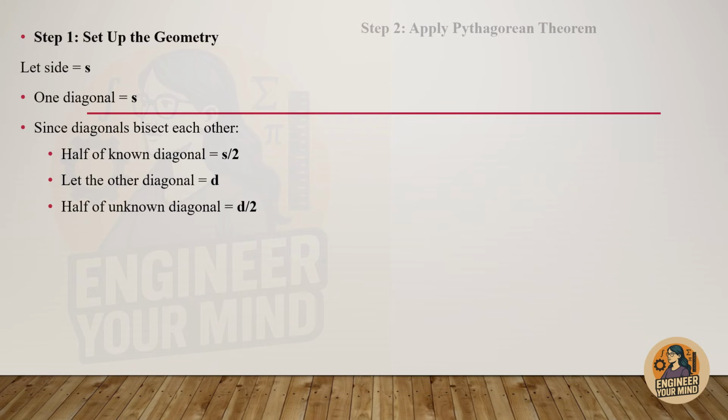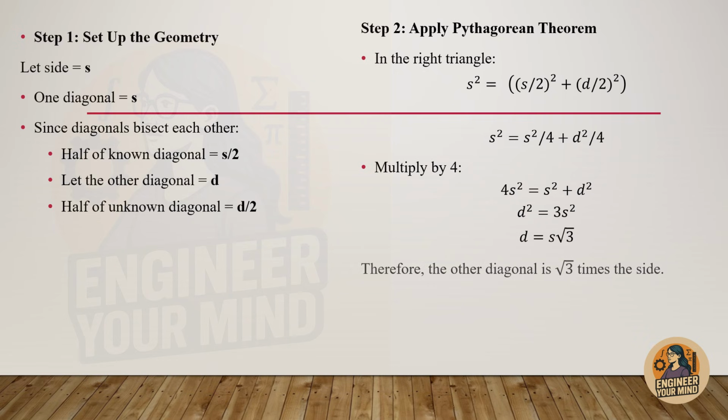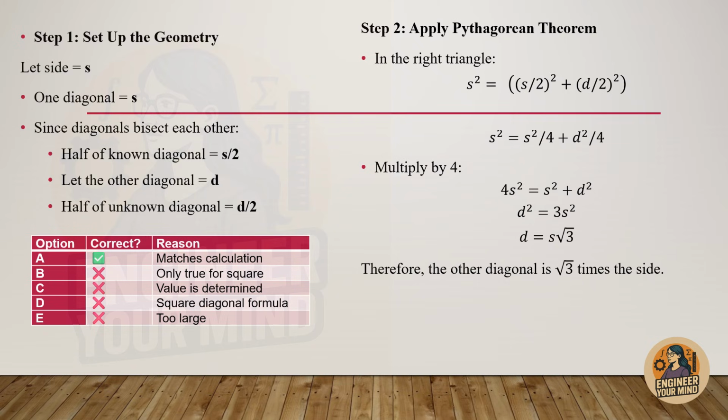Using the Pythagorean theorem, S squared equals S over 2 squared plus D over 2 squared. That gives S squared equals S squared over 4 plus D squared over 4. Multiply everything by 4. 4S squared equals S squared plus D squared. So D squared equals 3S squared. Taking the square root, D equals S times square root of 3. So the other diagonal is square root of 3 times the side.